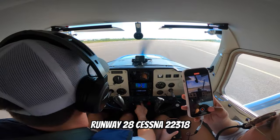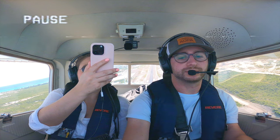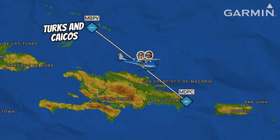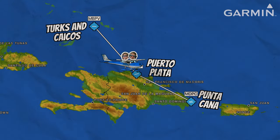Clear for takeoff. Yep, clear for takeoff, runway 28, Cessna 22318. Pressure's in the green, temperature's in the green. All right. We're off. But here's the thing. From Turks and Caicos, we don't have enough fuel to make it all the way to Punta Cana in the Dominican Republic. So first, we'll be headed to Puerto Plata to refuel.